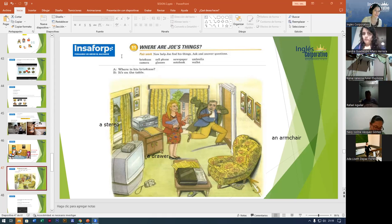Now let's work on the practice. Let's say here, where are Joe's things? For example, where is his briefcase? This part, his, is a possessive adjective. Este de acá es un adjetivo posesivo, que se refiere a suyo, suyo de él, right? Remember this one? It's referring to his possession. It says, it's on the table.